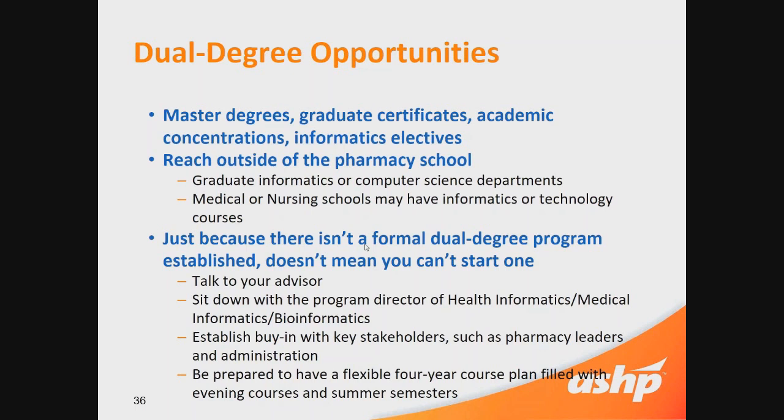I would definitely say that you have to establish buy-in with key stakeholders, which would mean current pharmacy leaders and administration as well, so that you as a student aren't just trying to make your argument. You also want the buy-in from your dean of the pharmacy college, or, for instance, pharmacy managers at the local health systems institution, to help out supporting your cause and supporting your argument that there should be some kind of dual degree program.